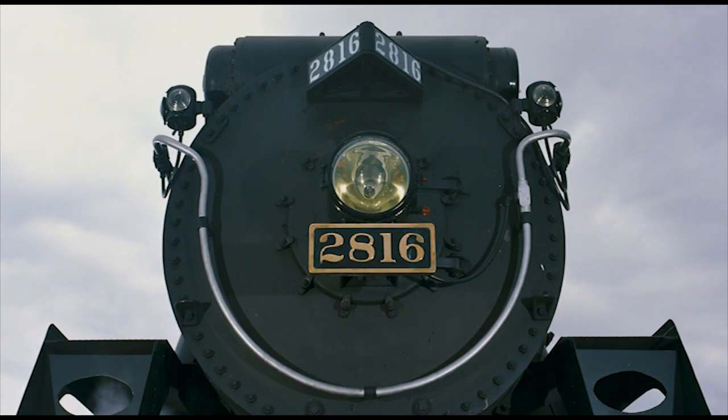A few unwanted changes occurred during Harrison's time on the Canadian Pacific, one of which being once he took charge of the railroad, he immediately ended the steam program and forced the 2816 to retire from service, as he saw absolutely no value in railroad preservation and heritage. To say that this came as a shock to the Canadian rail fan community would be an understatement.